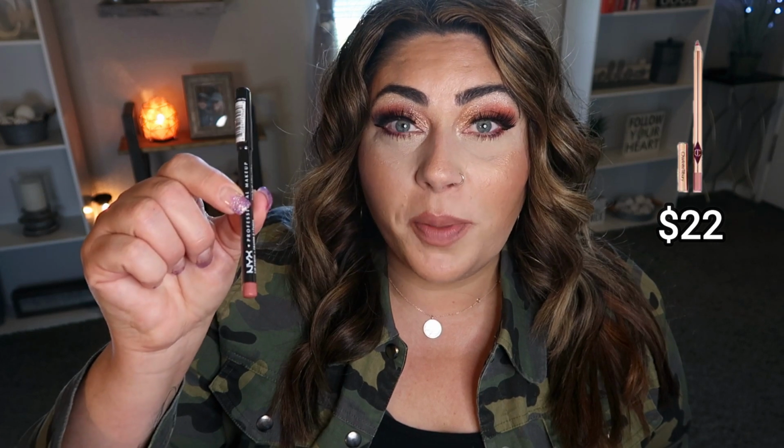Like I mentioned, the Pillow Talk Lip Liner is $22. This is $4. $4 from NYX, and with no visual difference, this is my new go-to. As soon as I'm out of my Charlotte Tilbury, this will be the one that I repurchase over and over because I really enjoy a neutral lip, especially if I'm going a little bit bolder with my eyeshadow. I like to have a neutral lip. So highly recommend, if you love the Charlotte Tilbury Pillow Talk, pick the Peekaboo up from NYX.